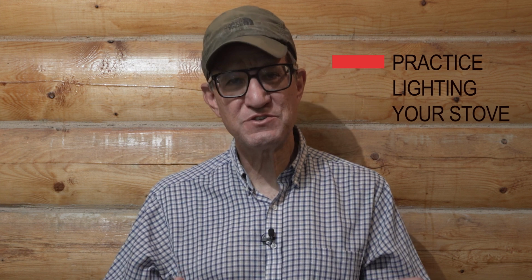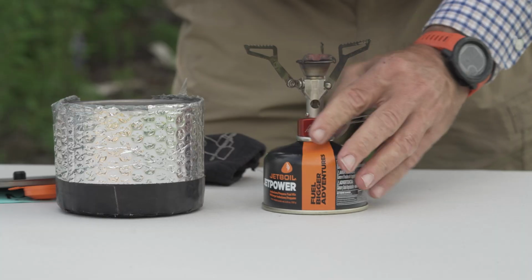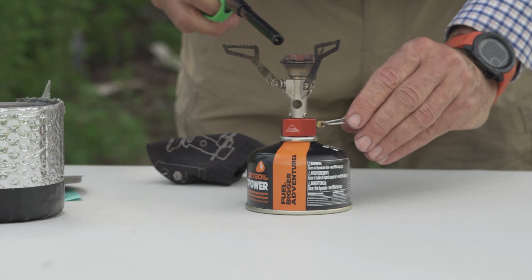Tip number 1, practice lighting your stove. Remember, flame first, gas last.